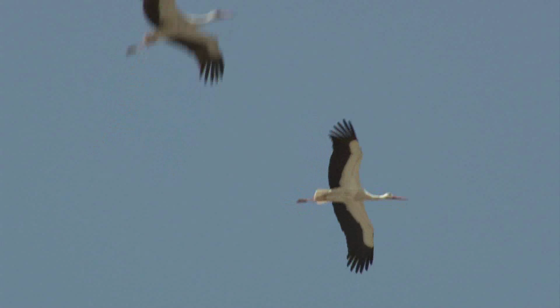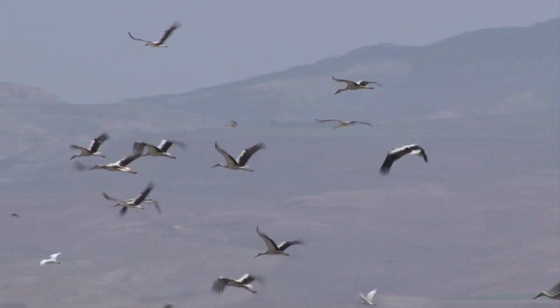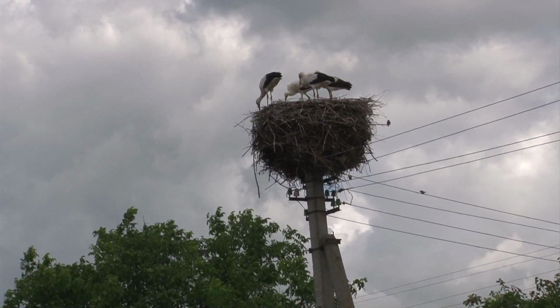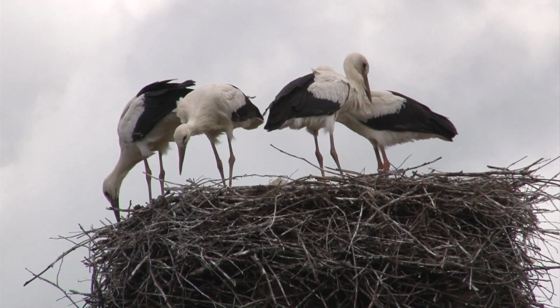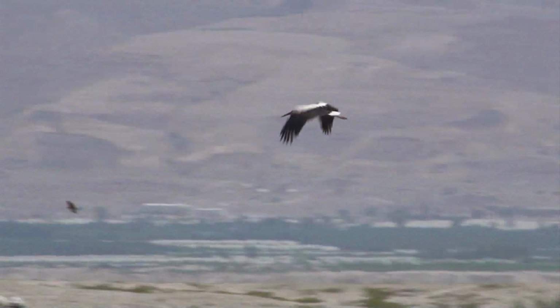Twice a year, 500 million birds migrate from Africa to Asia for the summer and return to spend the winter in Africa. That's a total of 1 billion birds a year passing over Elisha's house, like these storks that will soon be building nests on telephone poles and chimneys in the Ukraine and Russia, where they will mate and produce new chicks that'll grow and head back this way.